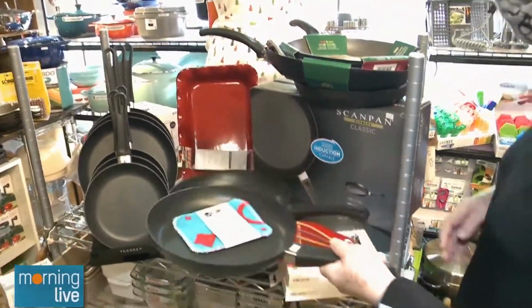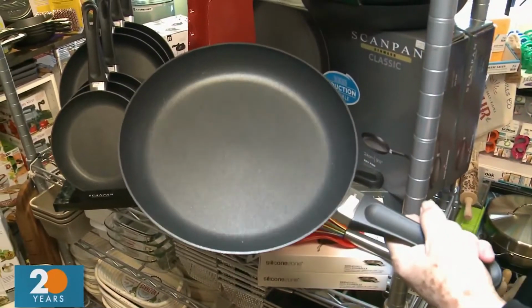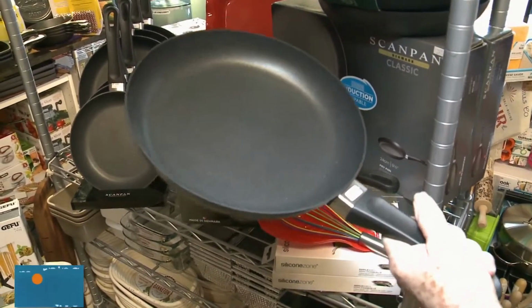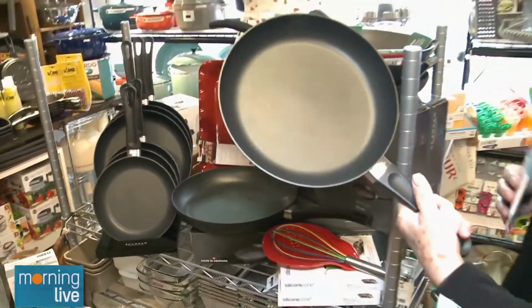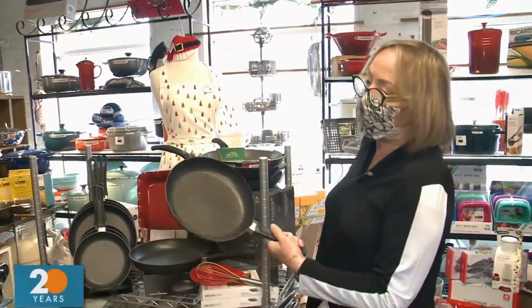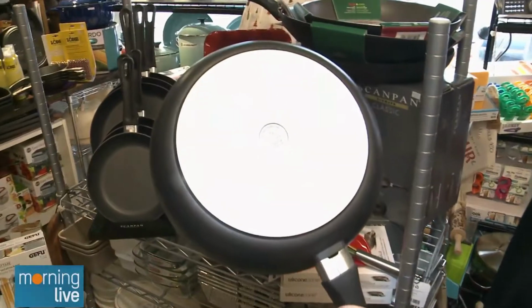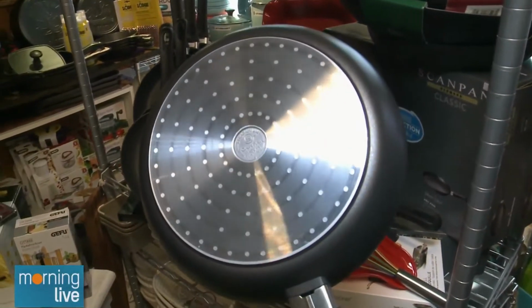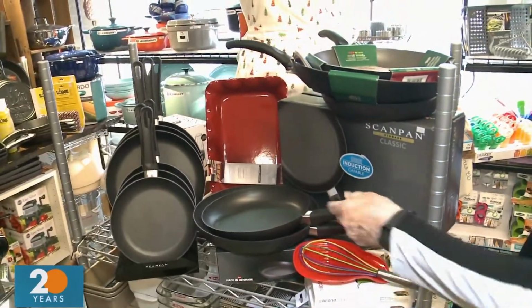And we have Scan Pan, which is new to us the last year. And it is an anodized aluminum. And everybody worries about that, but this is made in Denmark. It is probably one of the world's leading manufacturers of nonstick. So it's safe. And that's the kind of texture on the bottom that's required for induction. It's called Scan Pan. It's been around for quite a long time.